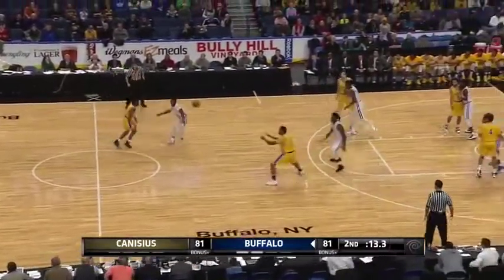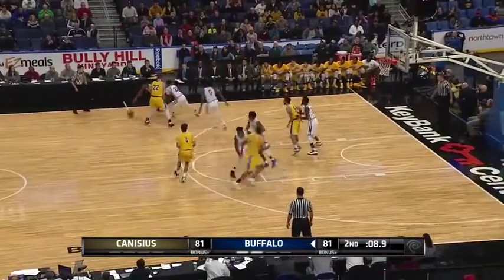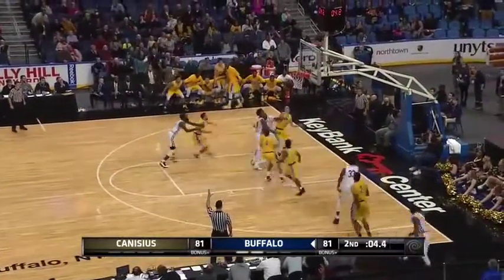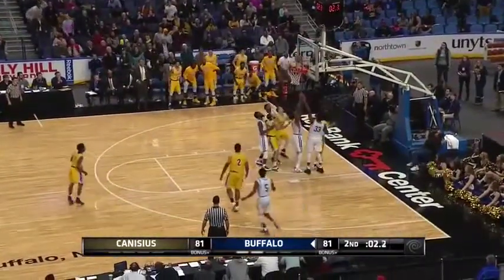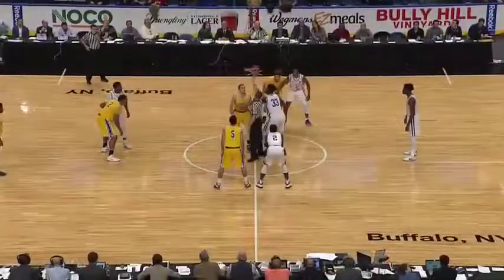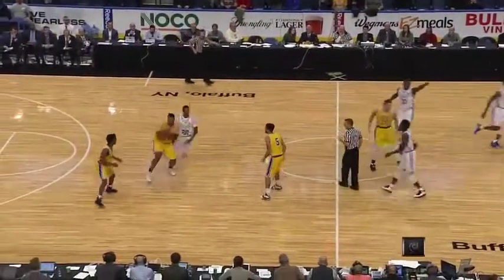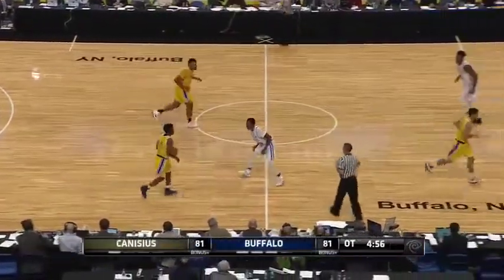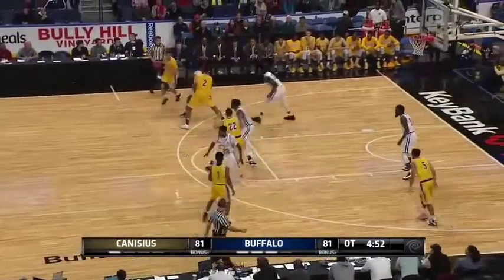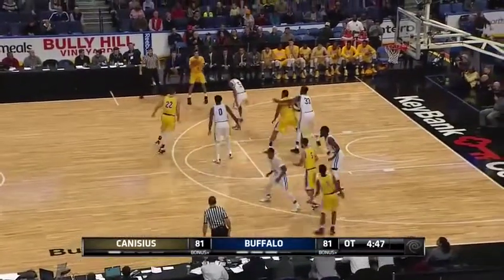Boy, that was a giveaway because Johnson could not come up with a pass right off his hands. But then, a block on the other end. Good block by Dowse. Hamilton getting into the lane, but not being able to finish. Crumpton will find Valenti up top. Robertson back to Valenti. Around and in. 83-81, two free throws good there by Valenti.